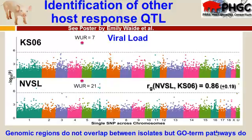Now, the genomic regions don't overlap between isolates, but when we look at GO term enrichment, and this is work done by Emily Wade, we do find that there are common GO term pathways. So it does look like the same pathways are involved in protecting pigs against one isolate versus the other. Emily Wade is another PhD student, and she defended her PhD last month, working on this project as well as the skid pigs that we have developed together with Kansas State.